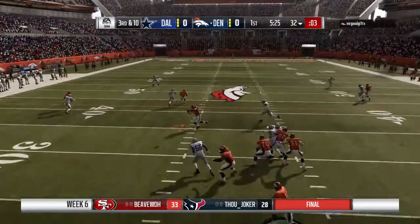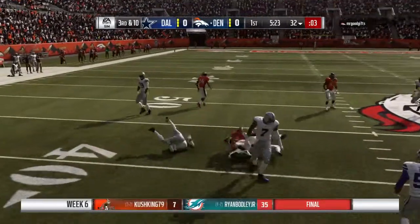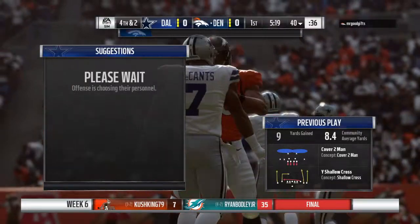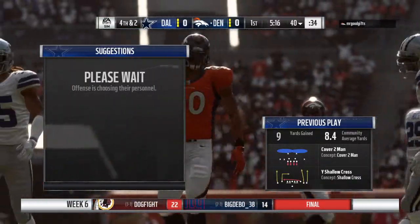They're going to look to throw. Got his man complete over the middle. That's Leonard. And he'll bring it up here to right at the 40-yard line. They do get 9, but it leads to 4th down.